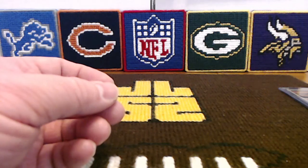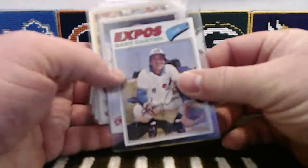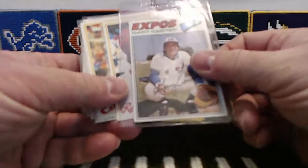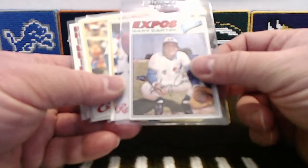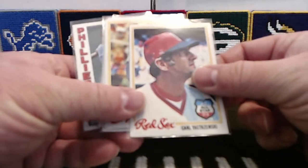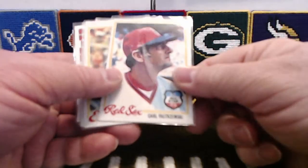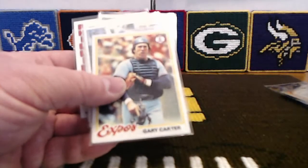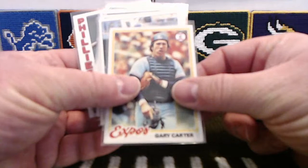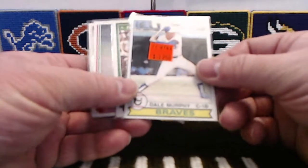I went to another table and got into this other gentleman's retro stuff. A 77 Topps of Gary Carter. These are all baseball. 78 Topps of Carl Yastrzemski. And another Gary Carter. I thought that was cool. 79 Topps of Dale Murphy.